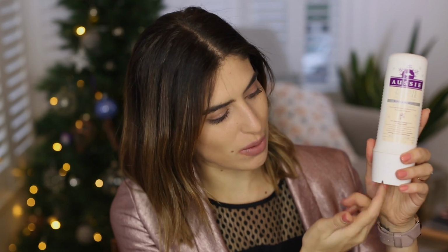Either way, I love the packaging of this one because this is the bottle upside down. So when you place it on your shelf, this is actually where the product comes out. Rather than having to turn it and wait for the product, you literally just squeeze it. You don't even have to take the lid off and it comes out so fast. So many innuendos going on here, but it's seriously so easy to use. And I love the formula of this conditioner because it's real instant gratification. You put it on your hair and it immediately feels soft and silky.